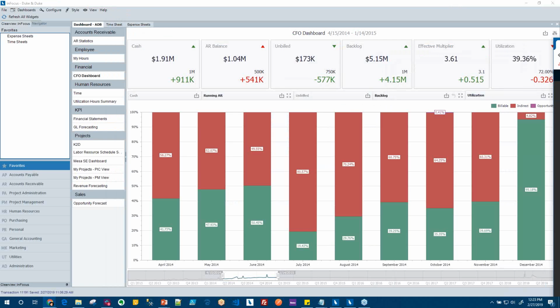So I have the opportunity to actually go into the analytic dashboard designer and change the view of it. I can change the charts that I want to see. I can even write one from scratch based on our data models. So it's a very, very powerful tool to report on and visualize information in InFocus or even outside of InFocus. So that's one dashboard. Let's go to a couple other examples.